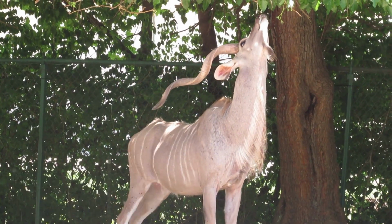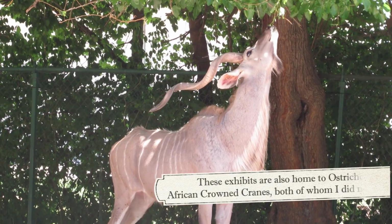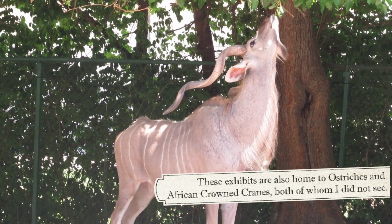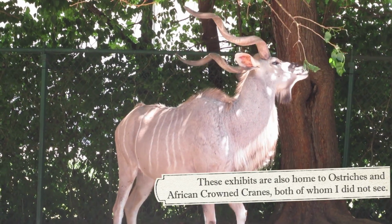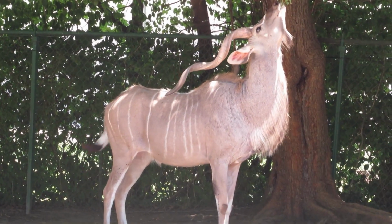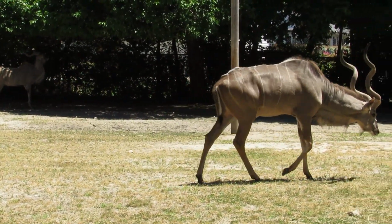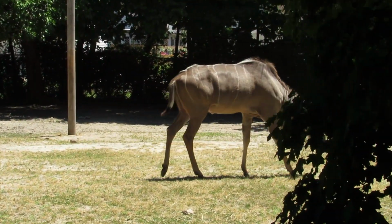They can also make a kind of bark, which is the loudest sound produced by any antelope species. The greater kudu can be found in a variety of habitats, including woodlands and even mountains. As you can see, the zoo's individuals are both males, brothers Abraxas and Tumani.